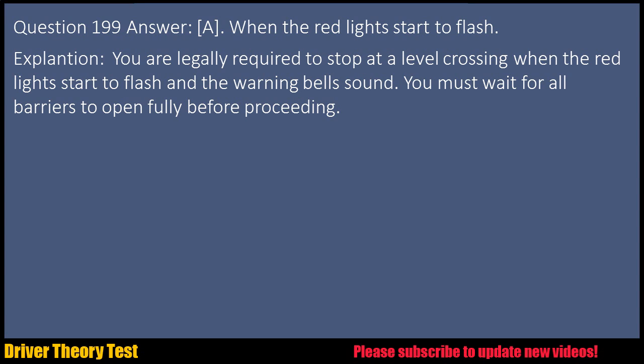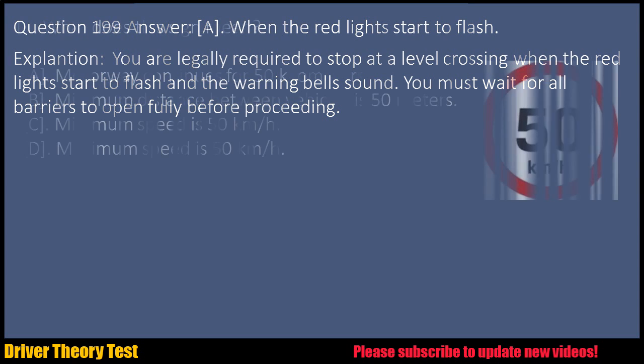Explanation: you are legally required to stop at a level crossing when the red lights start to flash and the warning bells sound. You must wait for all barriers to open fully before proceeding.